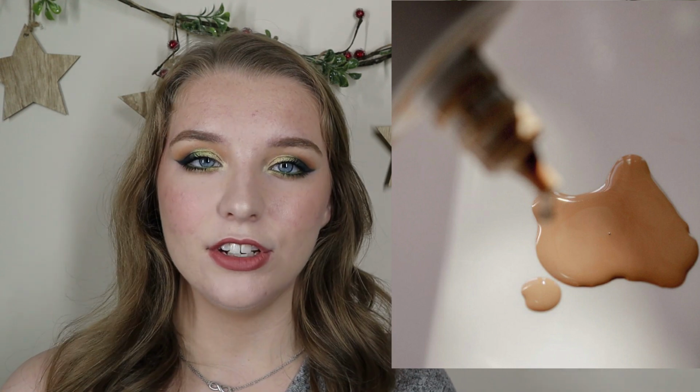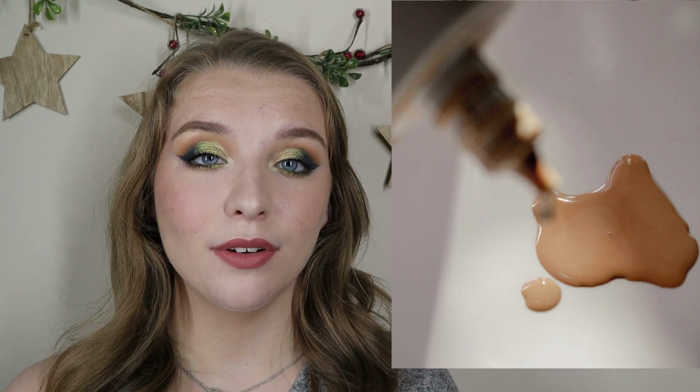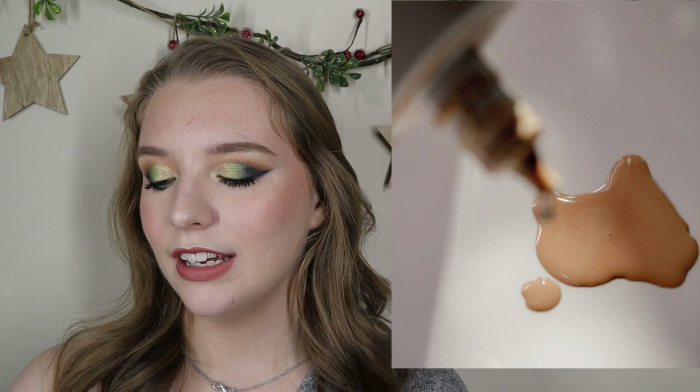I feel like a lot of the heavy duty when it comes to concealing my under eyes, my corrector does. So if I could have something that's just really light and moisturizing to throw on top, I'm definitely interested in that.